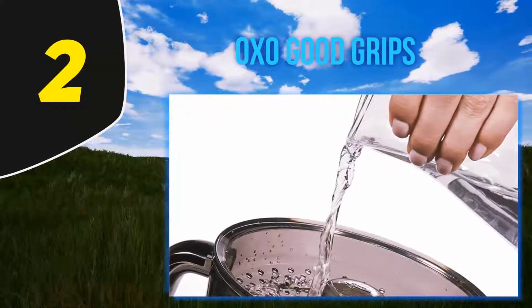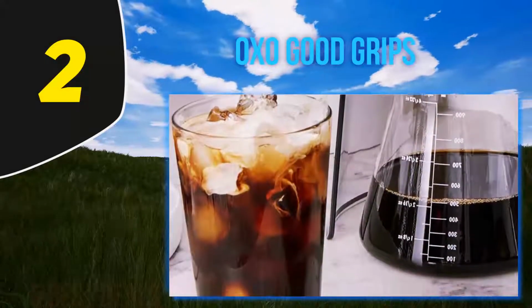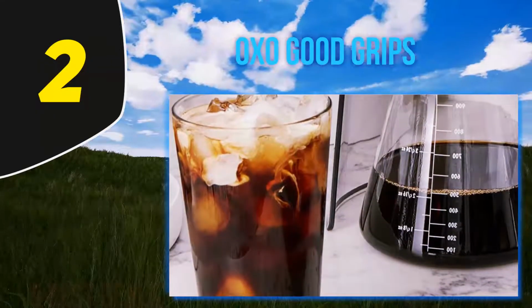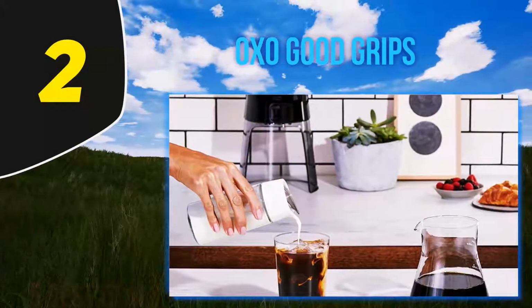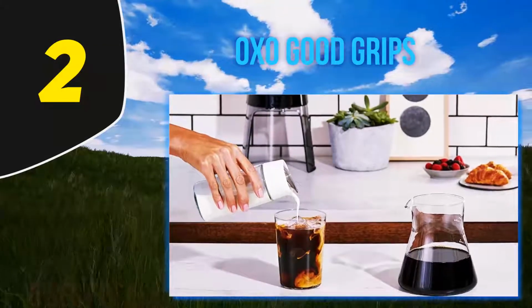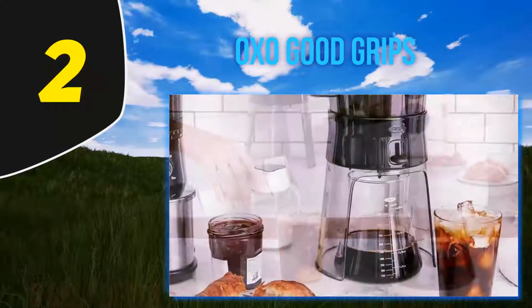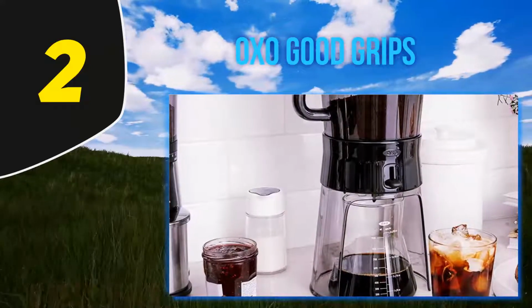You'll have to tinker with your recipe, though, and make sure to dampen your grounds for the right amount of time, or things will get bitter quickly. After sitting on the counter for 12 to 24 hours, you flip a switch, and your brew cleanly drains into the Erlenmeyer flask of a decanter, which may give you flashbacks to high school chemistry class. It also comes with a measuring lid.